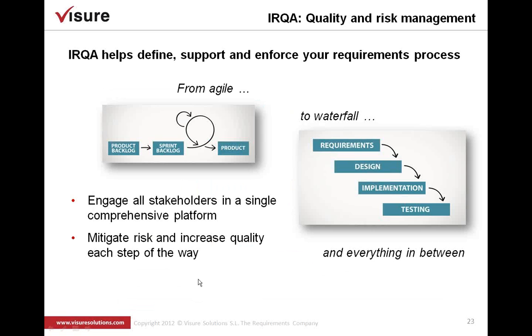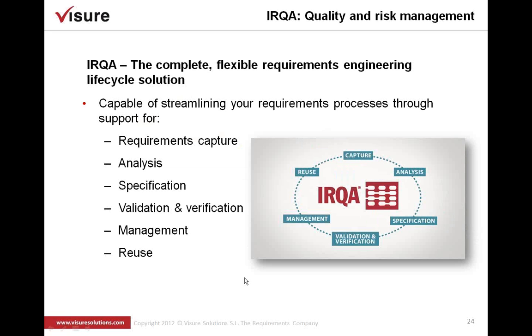We can support any process. If you're using Agile, we have a way of supporting that. If you're doing waterfall, we can support that. IRQA is very flexible, so it doesn't really matter what your process or development methodology is. We're going to help make sure that all the stakeholders are involved and looking at the requirements. We're going to help you mitigate risk, and all methodologies in between. Basically the methodology doesn't matter to IRQA. What we're doing is providing support around the requirements management and traceability piece.